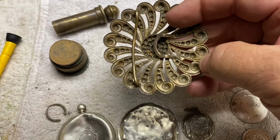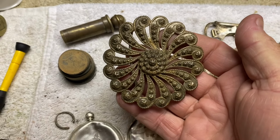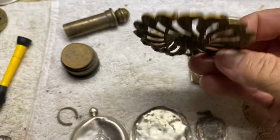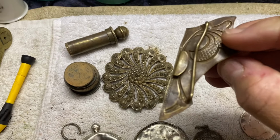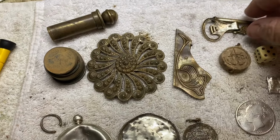I didn't get many brooches or buckles this trip. This is probably the best of them. I'd say it's late Victorian. It's still intact. It's quite a big ladies buckle. Nice design. And it's still got the clasps and everything on the back. And this is probably just a half. There would have been two pieces to this one. This is a half of a, I'd say, Edwardian type of buckle.